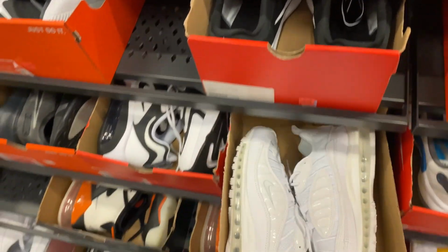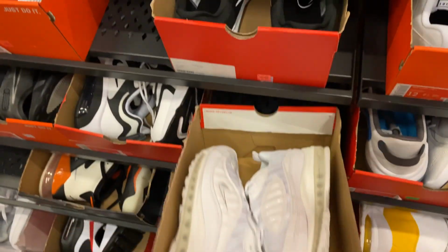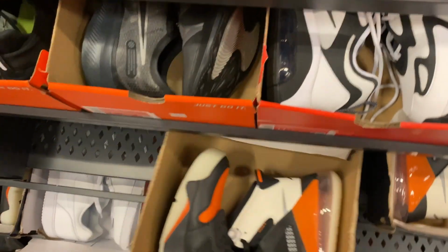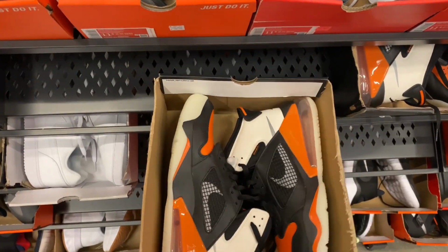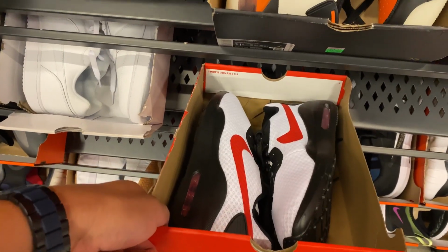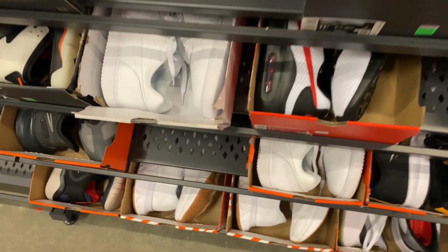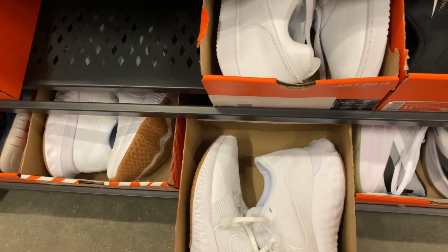I see these triple white 98s, $119 plus 30% off. Great price on that. Right below that, you have the Shadow Backboard colorway, Mars 270s, $80 plus 30%. Here's this one, Air Max Opito. And right below that, you have triple white Renew. Tricked me there.